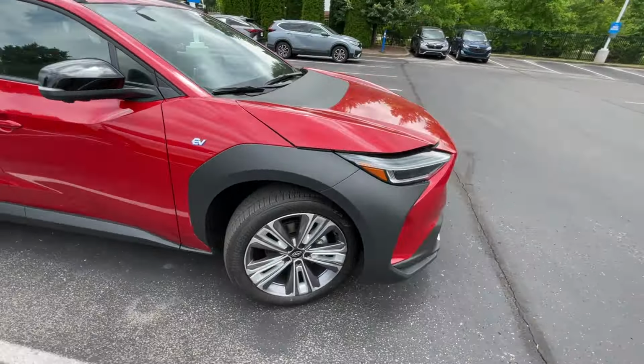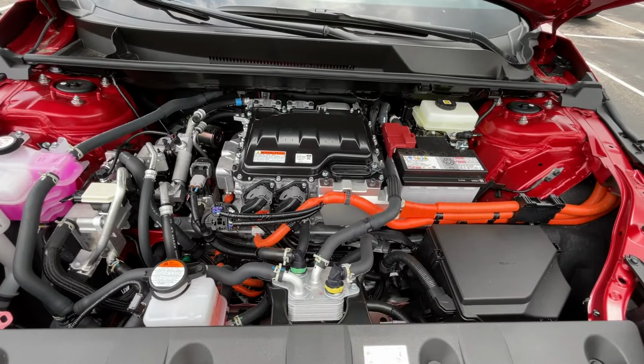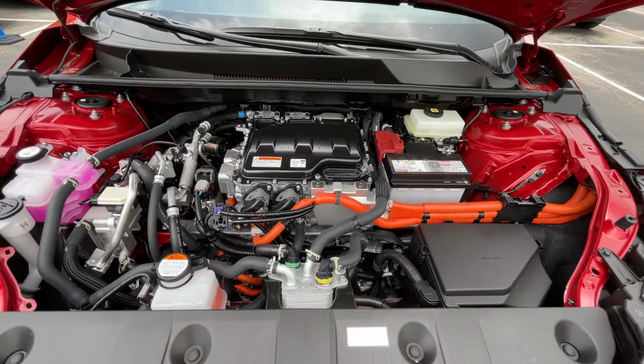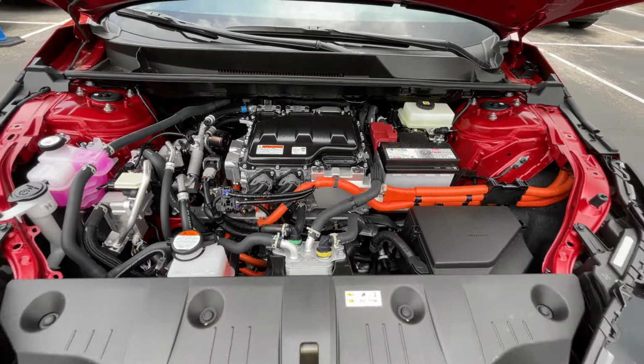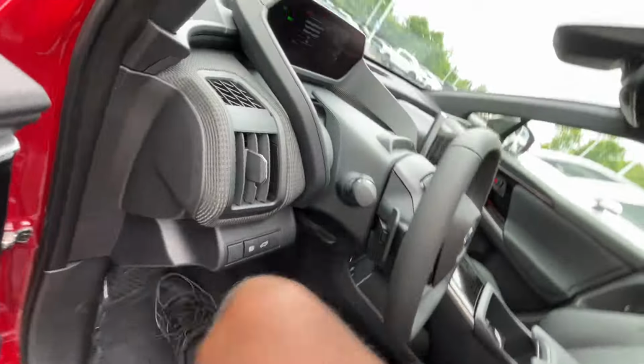But coming back around to the front, there's that front electric motor there. But into the driver's seat we go.